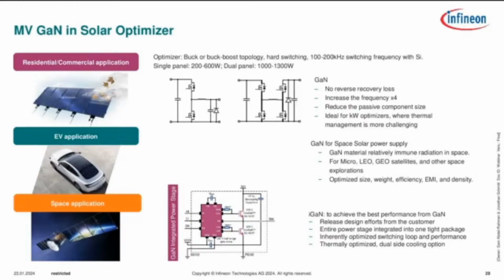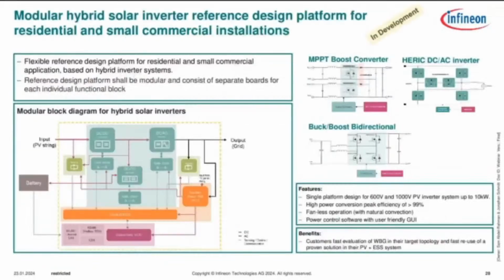So of course we offer GaN and medium voltage GaN. Here at the bottom we have what we call IPS GaN, or integrated power stage, where the GaN could be integrated with a driver, or a half bridge integrated with a driver, for ease of use and more power density.